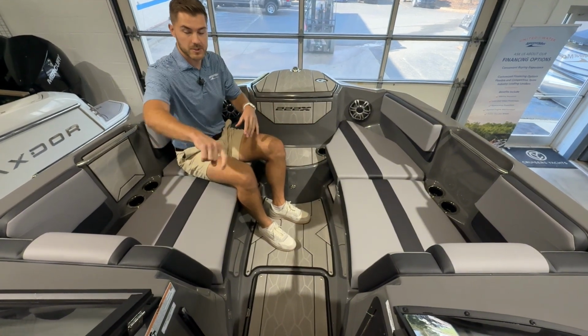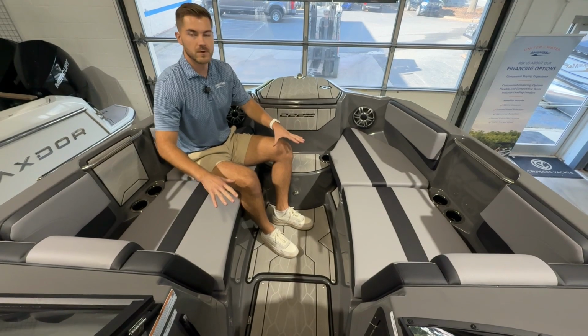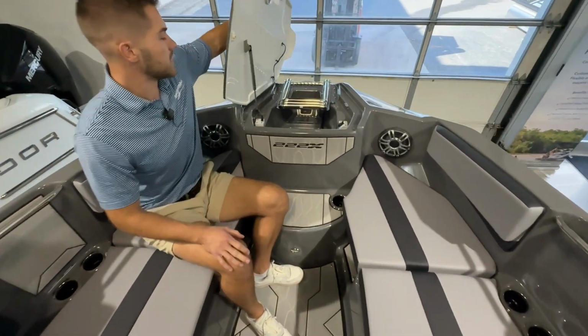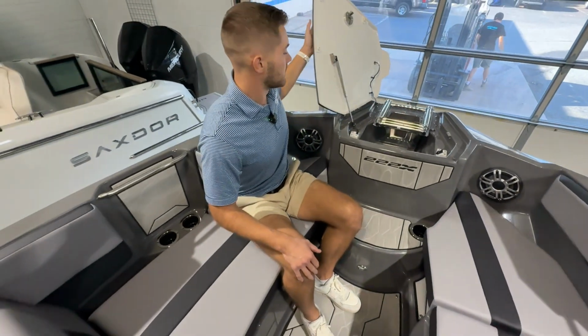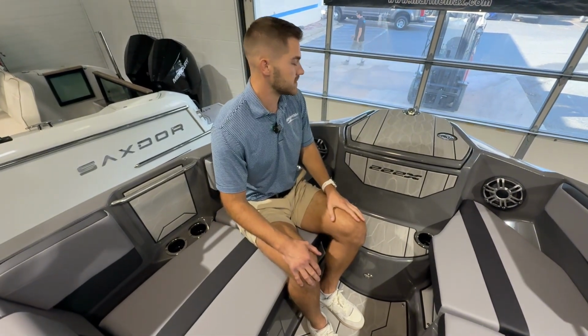This also, when I mentioned those pads in the side console, you can fill this out and do a full lounger, full bed. Really cool option. And then last but not least, you have nice access to your anchor locker as well as your flip out bow ladder. You'll see they got nice cascading staircase down in, so it's easy in and out.